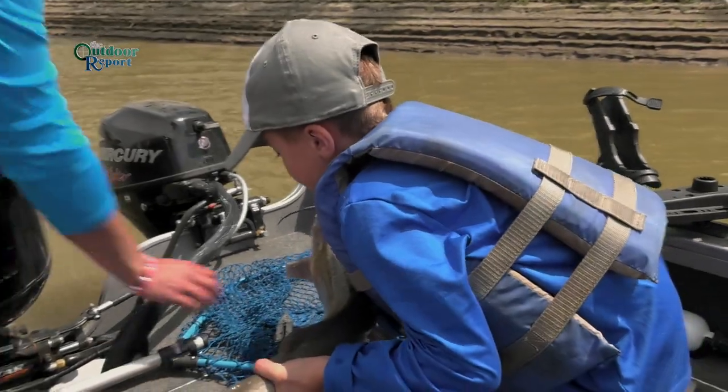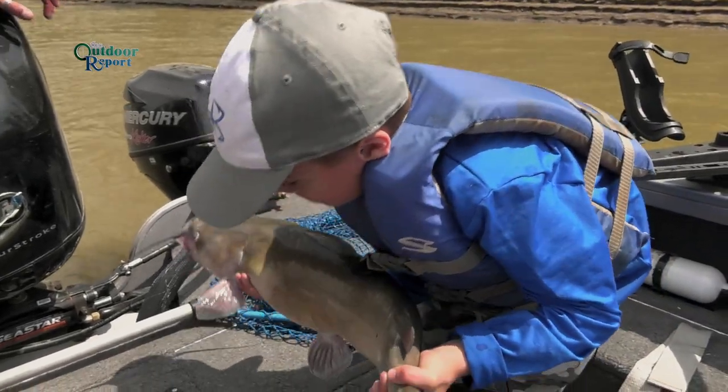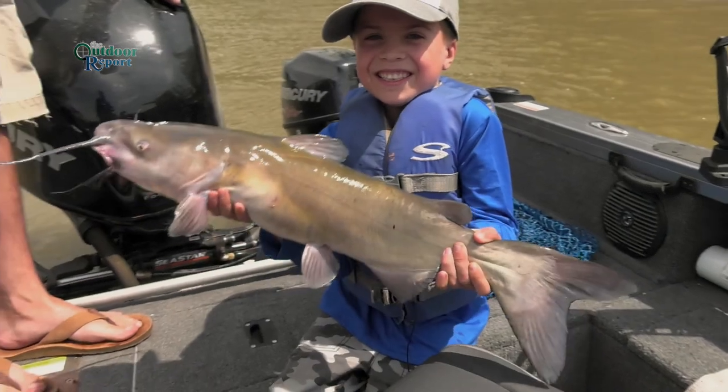These fish are so misunderstood. Everywhere I go, they're just a bottom feeder. They're just a dumb old bottom feeder. No, they are the top of the food chain.